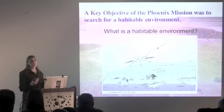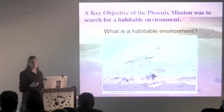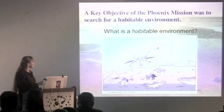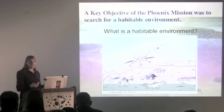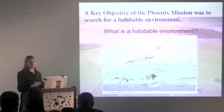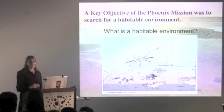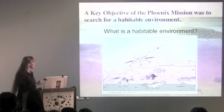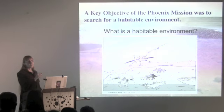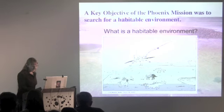The Phoenix mission organized the science team into 4 science theme groups, and one of those science theme groups was the biological potential science theme group, and I was asked to lead that theme group. And the first job I was given, in fact the only job I was given for the mission, was to figure out what was the definition of habitability and what could we quantitatively determine if Phoenix had in fact identified a habitable environment.